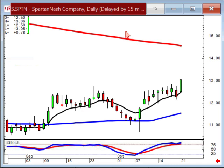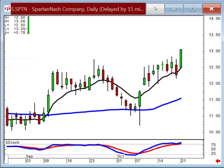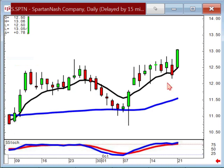SPTN. The reason you would have held on to this Friday was you didn't have a sell signal. You just had a pullback. Now, today's trading, you had very simple criteria. This one, to stay long, had to open positive and trade positive. Now you can see what it's done. It's broken out. So that tells us you stay long on this one.